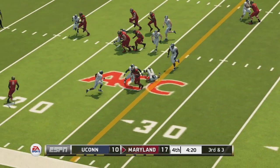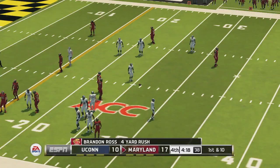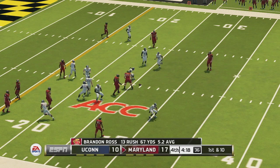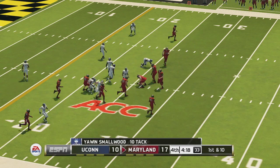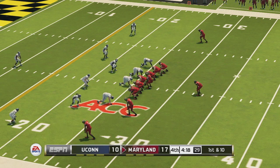He's on the run. Runs outside for a nice gain. So with that run, they pick up another first. Just a nice job again up front by the offensive line. They're doing a good job of neutralizing the defensive front, and it's allowed them to move the ball down the field.